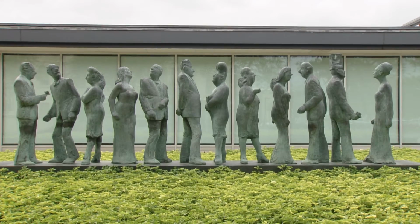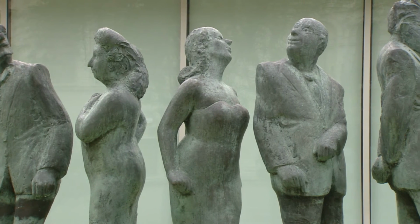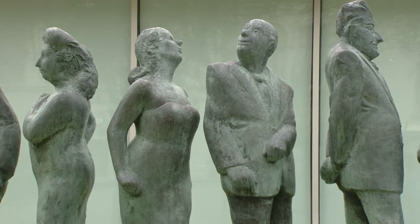One that's always been dear to my heart, and everyone that lives in Southwest Michigan, would have to be the party in front of the KIA. I like it. I think it's one of the best things I've made. And those are all life-size figures. And I was happy with the piece, and I think there are 12, a row of 12 figures.